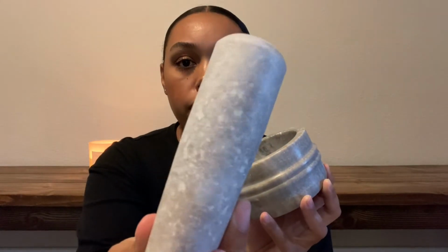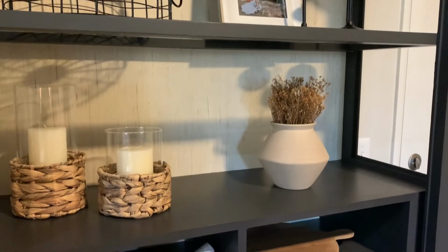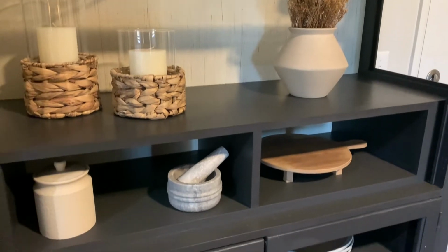It has a little bit of glitter in there, but nothing that you can see too much. You can kind of see a little speckle going on there. But I think this is going to be so pretty. I actually have it displayed in my hutch. I'll show you guys a quick little glimpse at that, but very pretty, love it so much.